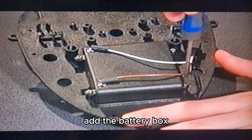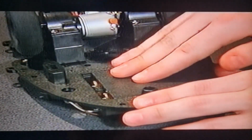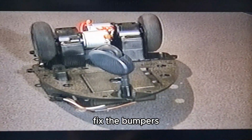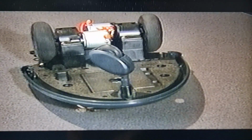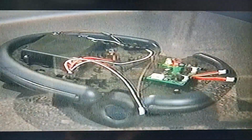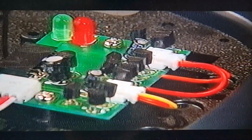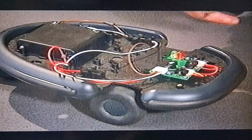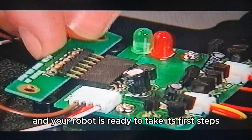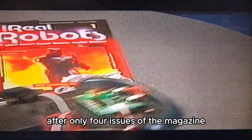Add the battery box and 4 1.5 volt batteries. Fix the bumpers. Fit the switch. Add the power circuit board. And your robot is ready to take its first steps. This will all be possible after only 4 issues of the magazine.